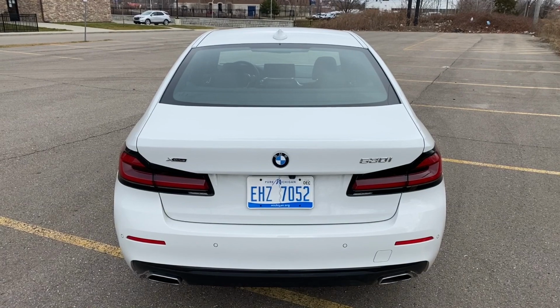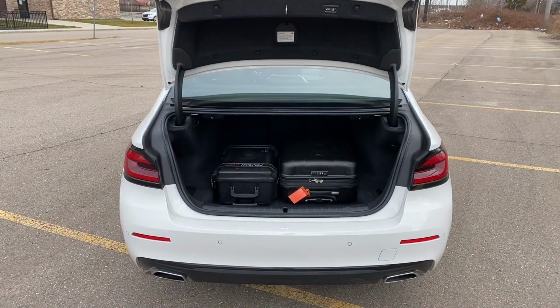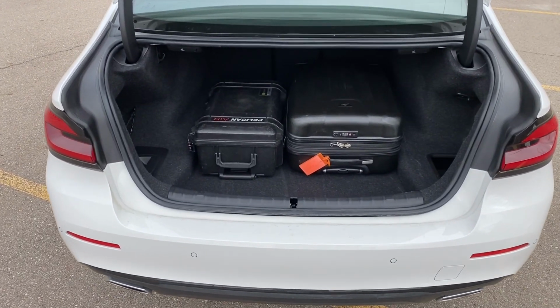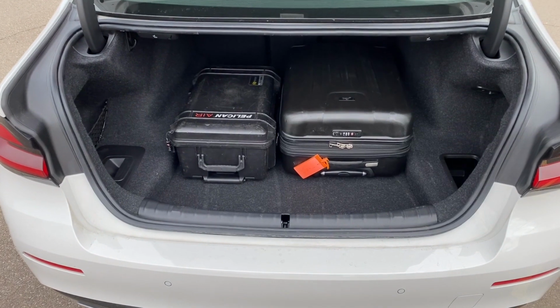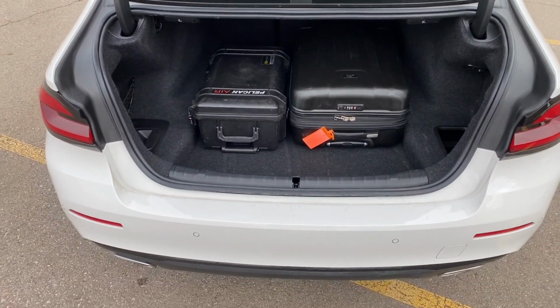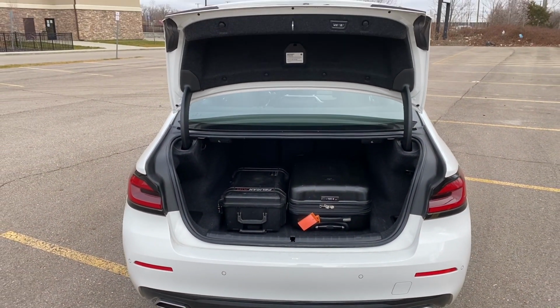The 5 Series BMW does come standard with a fully motorized trunk. You can press the trunk button twice on the key, use the trunk lever on the driver's side door, or wave your foot underneath the rear bumper. 14 cubic feet of cargo capacity is standard as well. As you can see, my suitcases are nestled in here comfortably with still plenty of space for other bags as well.